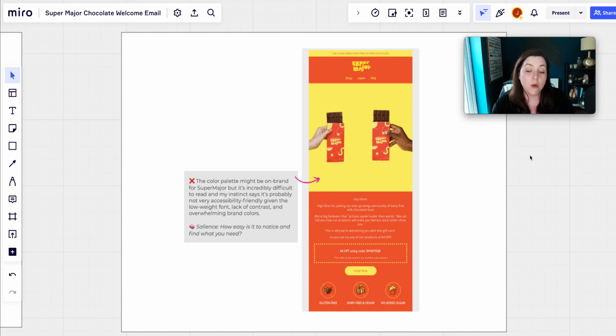While I like them on the packaging, and I think they're probably doing a really good job on the shelf, I question how that color scheme is translating to a digital environment, and if they would be better off, for example, having white backgrounds and black backgrounds, and then using the orange and the yellow as more of a splash of brand color here and there.